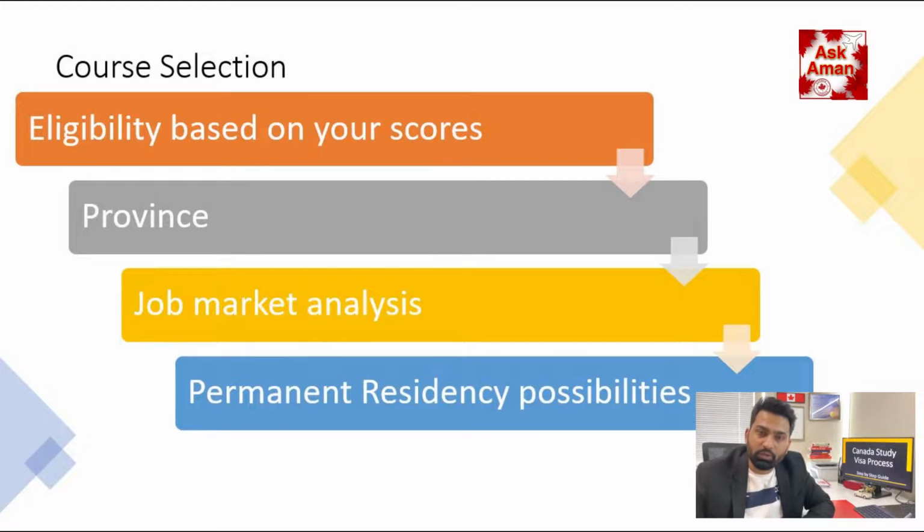Then we look at the province, because every province has its own different rules for permanent residency. Some have a longer period of time after which you get permanent residency. Some you will get the permanent residency faster. So based on what your goals are, and if you have family or friends in a specific province, we take that into account and suggest a course accordingly.